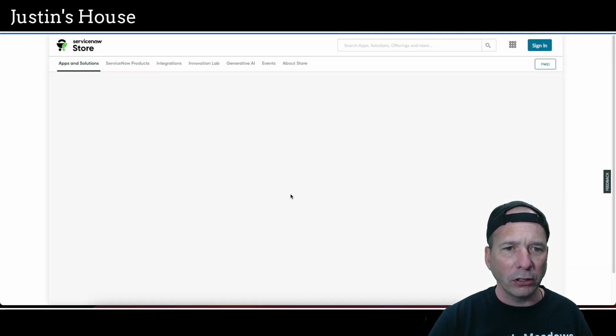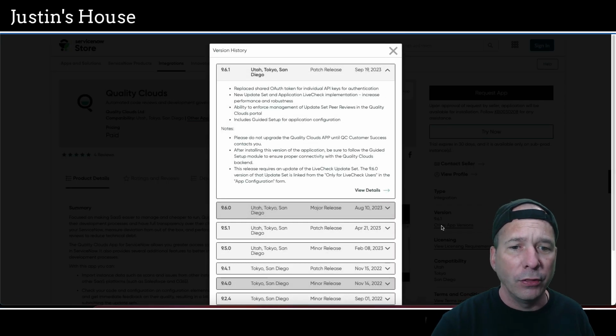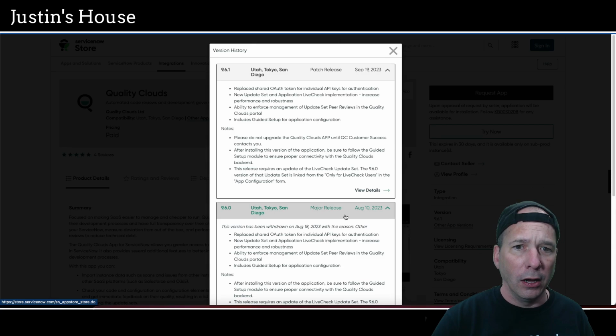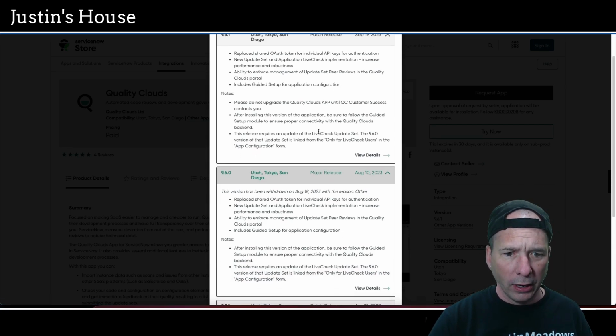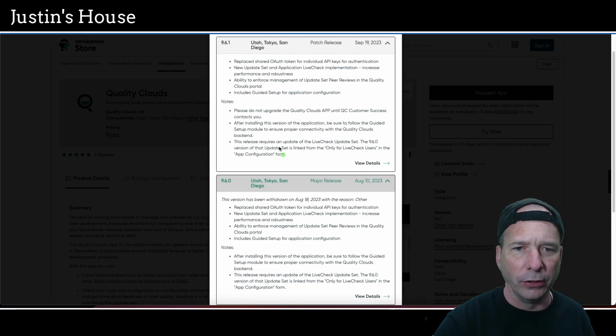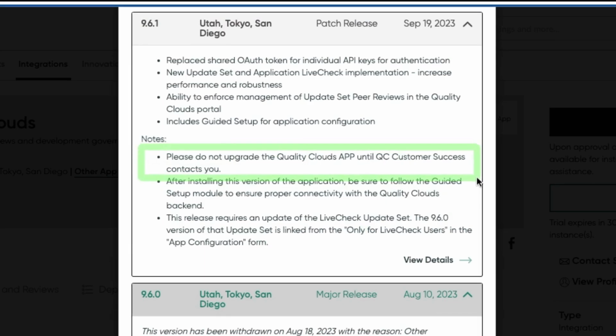Next, from Quality Clouds, we have an update to version 9.6.1, and in this version, let's check and make sure, replace shared OAuth. Yeah, this is the one where, so this is the new piece. I knew there was one of these I needed to be careful and read to you. This is the only new line, and we actually had this on a previous episode, but this looked important.